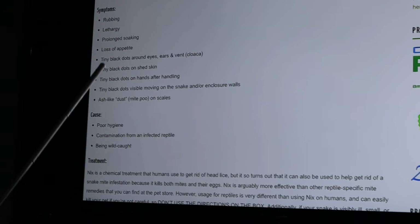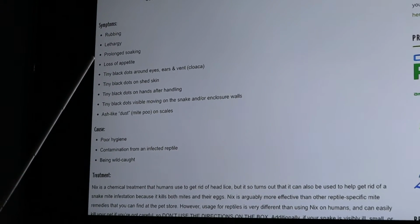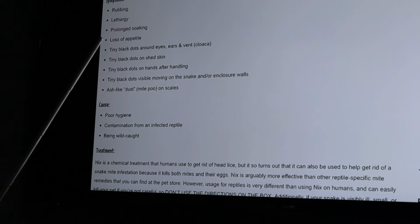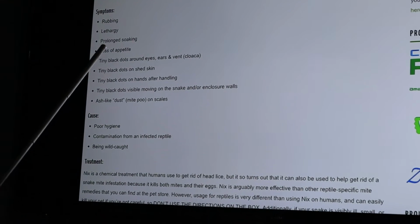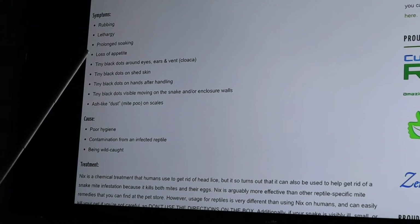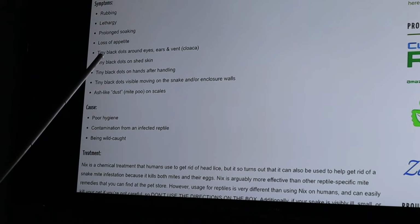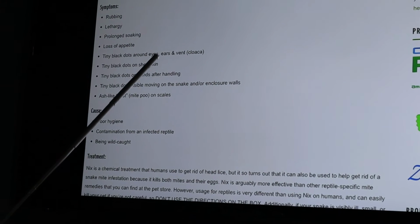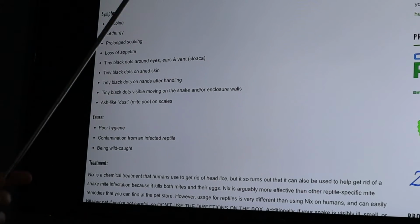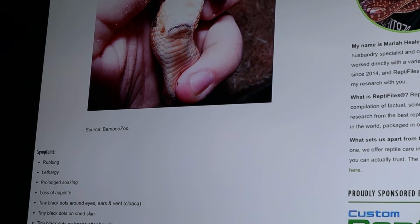The other thing to watch out for is loss of appetite. They do switch off when they've got a mite infestation, because those mites must be such a pain in the backside for these animals that they just get put off eating. Even their eating goes down. Now you're looking for tiny black dots around the eyes, the ears and the vents, or the cloaca, which I've shown you up here. So that's the cloaca there.